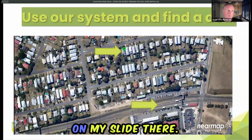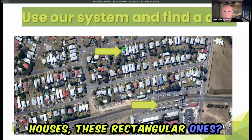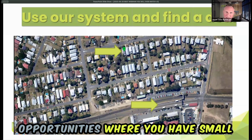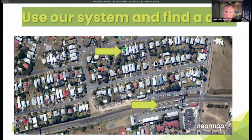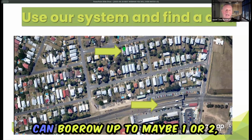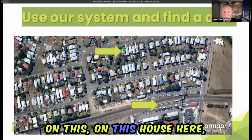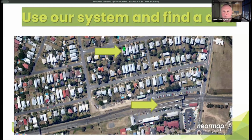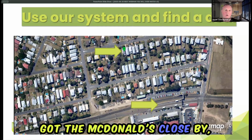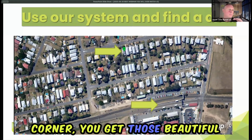So now if you have a look at this, right? Sorry, I have to go back on my slide there, right? So now next to the train station here, do we see any new houses, these rectangular ones? Yes. Yeah, see? And automatically, can you see opportunities where you have small houses on big blocks of land? Yeah, sure. Now, the person that's convenient, right, and probably has a job around this area and probably can borrow up to maybe 1 or 2, maybe 1.5 million or something, okay? Do they really want to spend that money on this house here, on this big block of land with this red roof with one bathroom? No, they don't. Do they want to live here though? Because you've got the school here, you've got the childcare, you've got the McDonald's close by, you've got the train station, you've got the Bunnings, you've got the Westfield, you've got Mirvac around the corner, you've got those beautiful restaurants there.